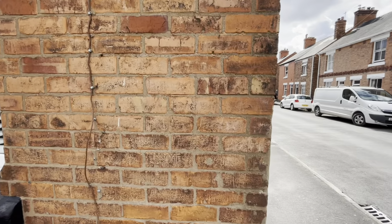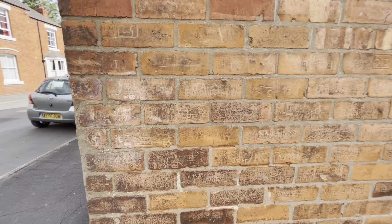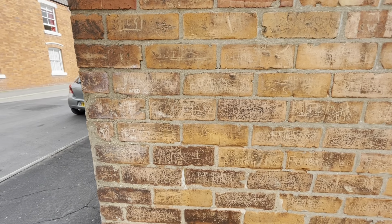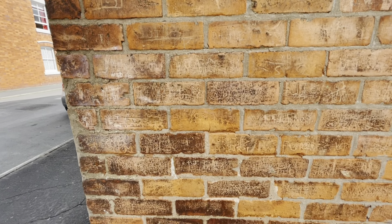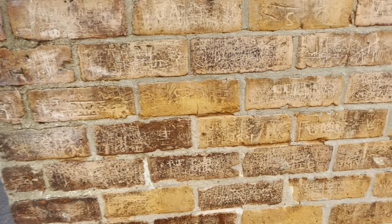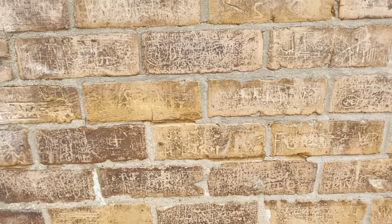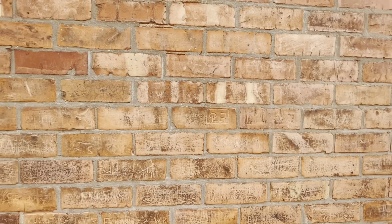Fascinating bit of social history here, right in the corner. Montague Place. And a big thank you to third-rate content viewer Mrs. R for telling us about this very interesting piece of social history. Children's, well, people's names. I think some of them are children's that have been carved into the brick face here.